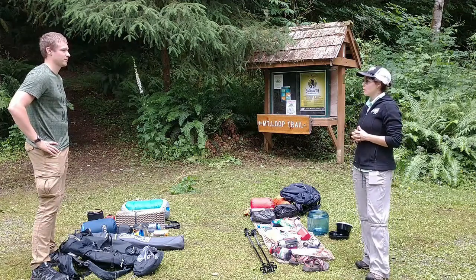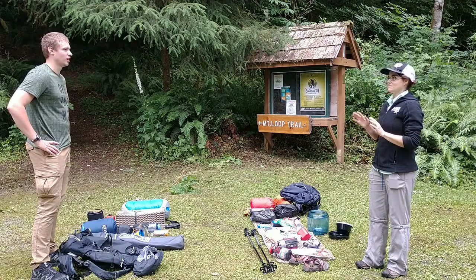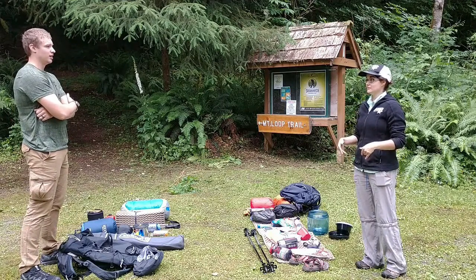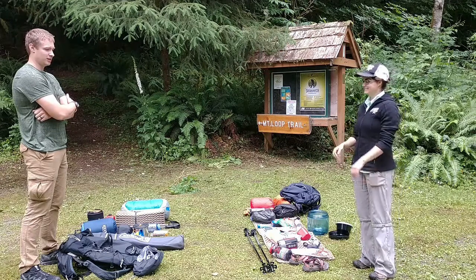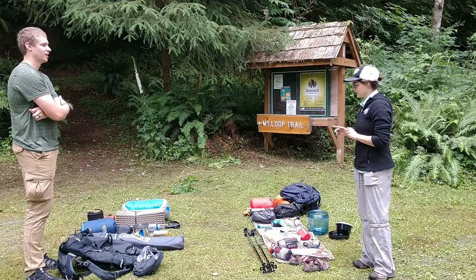Did you remember your water shoes? Why do I need those? So the trip report said that there was a really gnarly river crossing, and it was at least up to your knees. Well, maybe my knees. It could be mid-calf for you. Wow, I had no idea. Yeah. You know what? I might have some extra water shoes in the car, so we'll make sure to grab those before you head out.